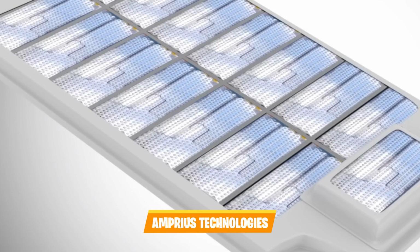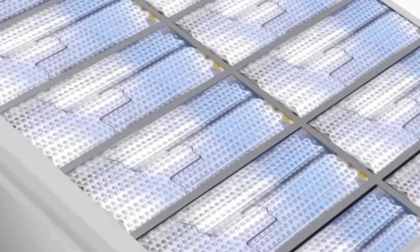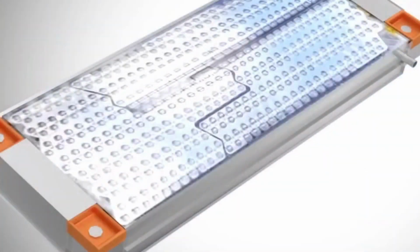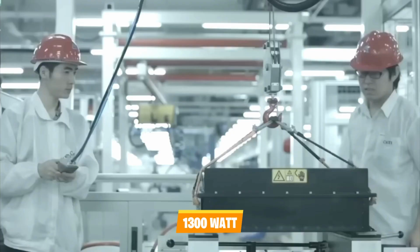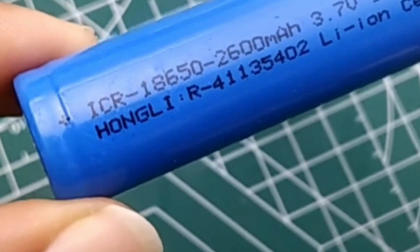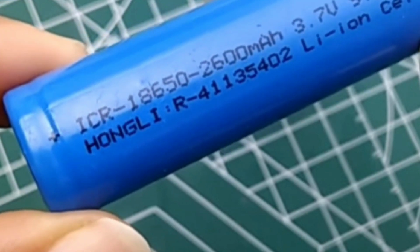Amprius Technologies has validated its silicon nanowire anode technology through extensive testing and validation by independent laboratories and customers. The company has achieved a record-breaking energy density of around 500 watt-hours per kilogram and 1,300 watt-hours per liter for its lithium-ion cell, which is roughly twice as high as a conventional lithium-ion cell.